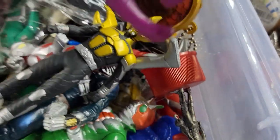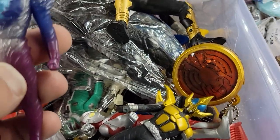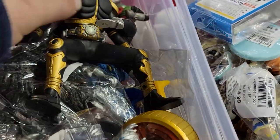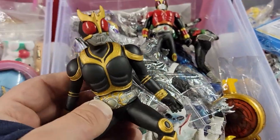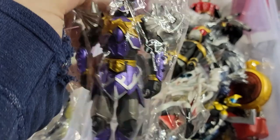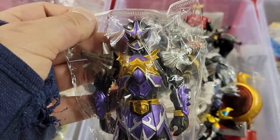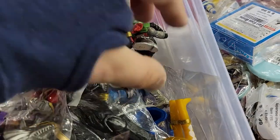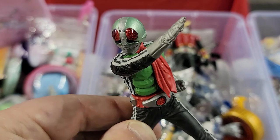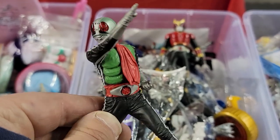Let's see here. Research continues, and we found some Masked Rider stuff. Look at that. These are cool. Oh, man. Dude, Masked Rider is still really popular. Even in the States, it's real popular. So, it's cool seeing it all here. I'm not dying for any of this stuff, necessarily. But the right figure. This is pretty cool, except his antennas are broken, so no dice. Otherwise, I would have considered it.